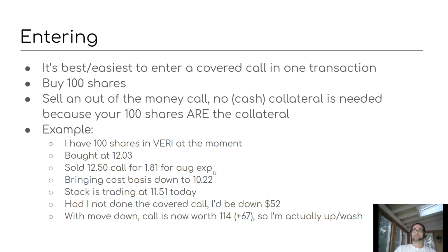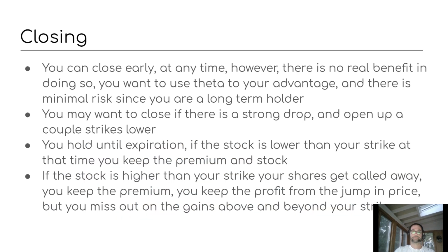Now there's going to be some assignment and exercise fees that Tastyworks has. So if you're using a broker like Robinhood, that's really nice because they don't have those fees associated, which are more than your standard transaction fees. Tastyworks is like a buck to open per leg, and then assignment is like $5. So you can definitely save some money if you're doing the covered calls and wheels in a Robinhood account or some other free account. Okay.